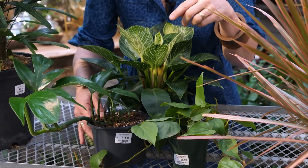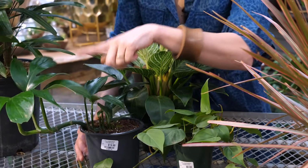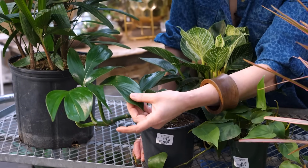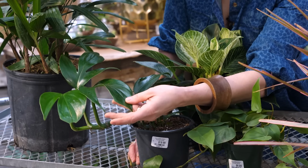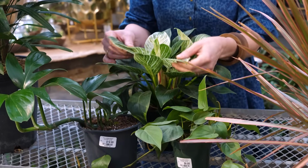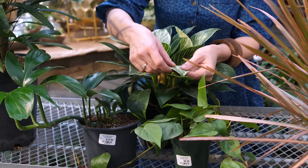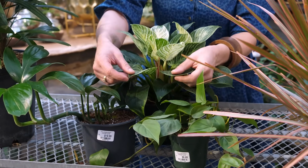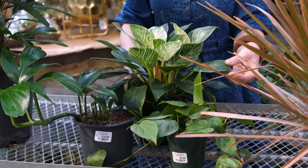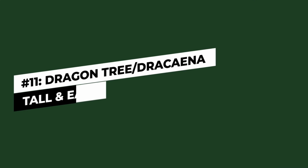So this one is really fun. He's a dragon's tail, and the more light this fellow gets, the more of a split he's going to get in the leaf. He's just so glossy and so beautiful. Birkin philodendron, what a lovely little table plant. It's got sort of this fishbone pattern in it, a bit of variegation. Again, they can handle sort of bright to indirect light, and it's just so much fun to look at.